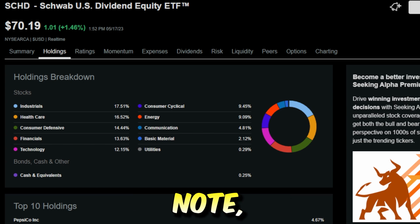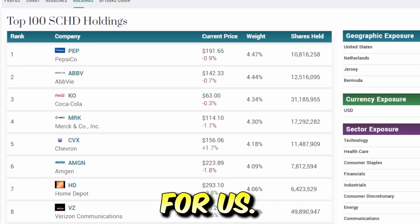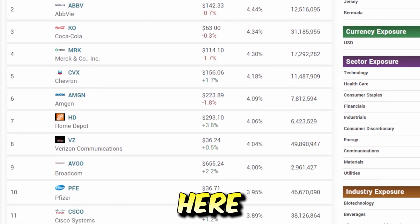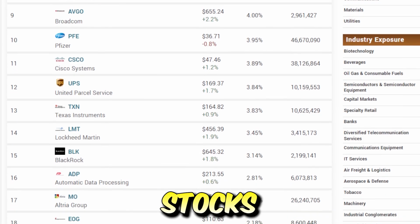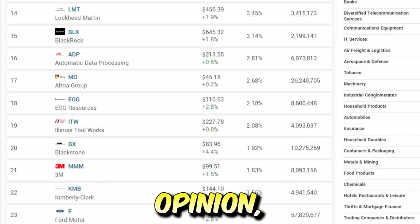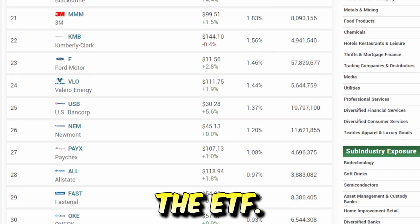Now, what's important to note and what I think SCHD investors need to realize is that the fund is very diversified. And as you see right here, these are the top 100 holdings for SCHD. And as we scroll down here real quick, it doesn't take long to recognize the majority of all these different stocks on this lineup. And in my humble opinion, these stocks are all a perfect fit for what you would think you would find in the SCHD ETF.